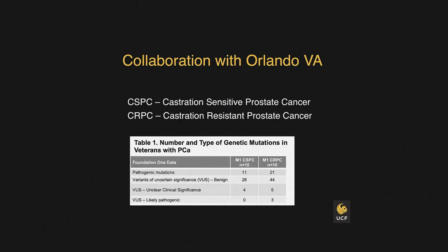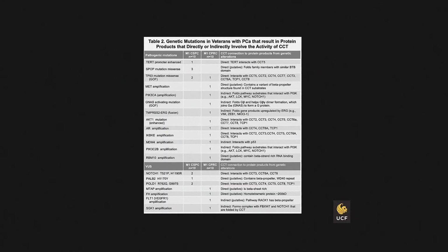So that is telling me, hey, these more unfolded proteins, right? More mutations, more unfolded proteins. So then we looked at what were the actual mutations. And so you don't worry about the details, just look at these 2 columns. So this column here says M1 CRPC. That's the 10 patients who were resistant to treatment. And they all had a different mutation. Each one of these numbers is a different patient. And every single patient had a different mutation.